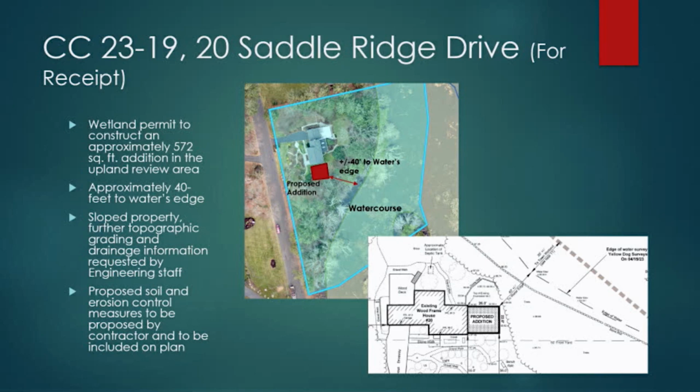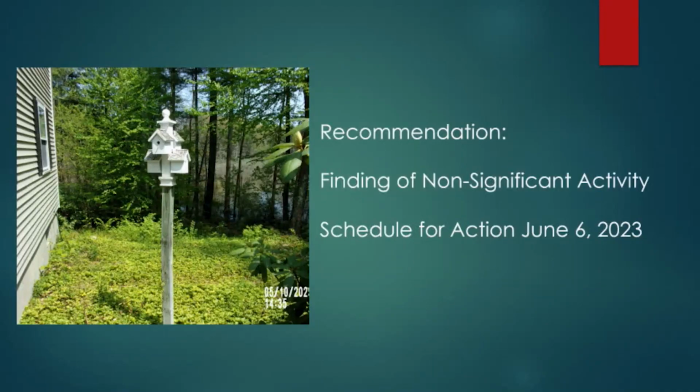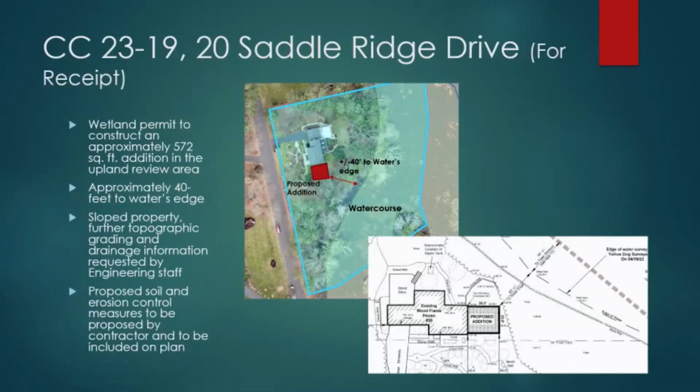Applicant submitted plans. I think Brittany continues to work with them on it. I think it is a standard addition in the upland review area. It's consistent with your previous findings where you found an application like this non-significant, and we'd recommend you schedule it for action at your next meeting on June 6th. I think the applicant is here, if you want to hear from the applicant. Yes, let's.